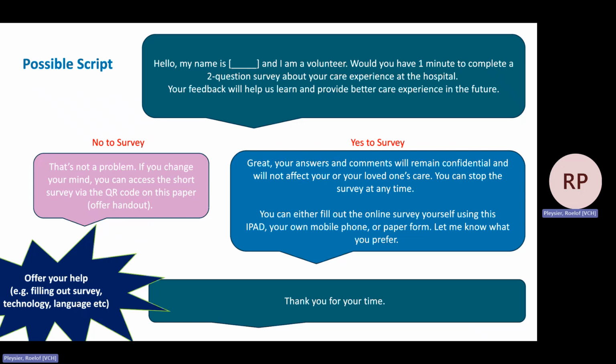If you change your mind, you can access the short survey via the QR code on this paper. Offer the handout. This provides an escape or an ability for the person to leave not feeling trapped.